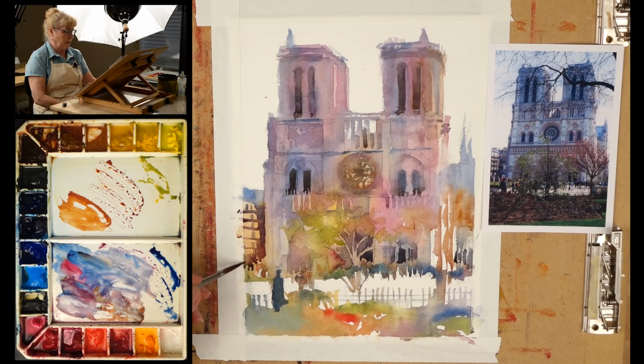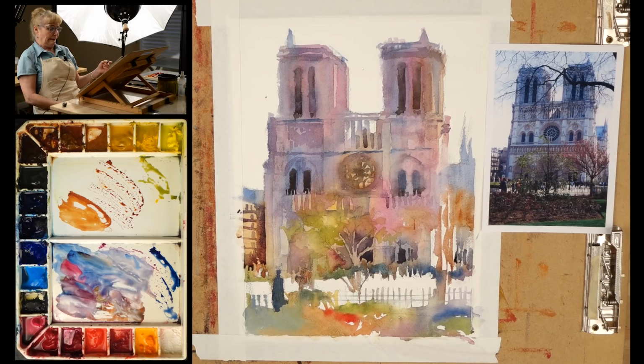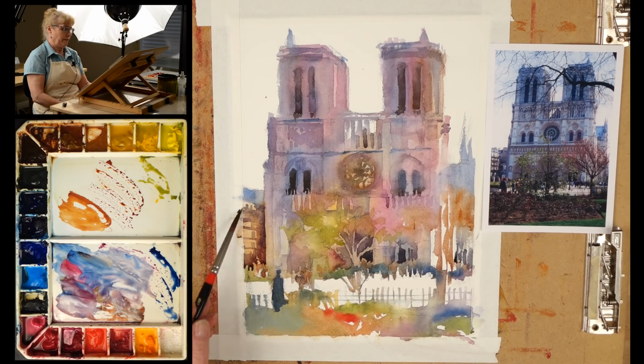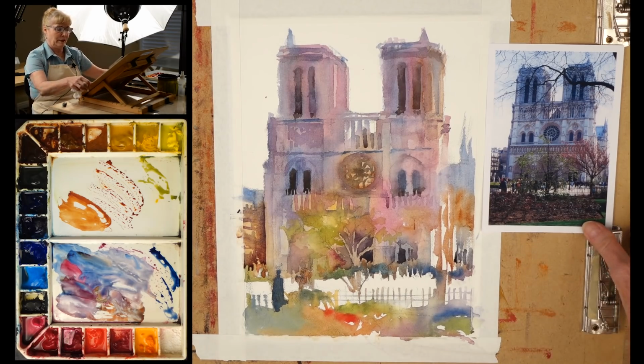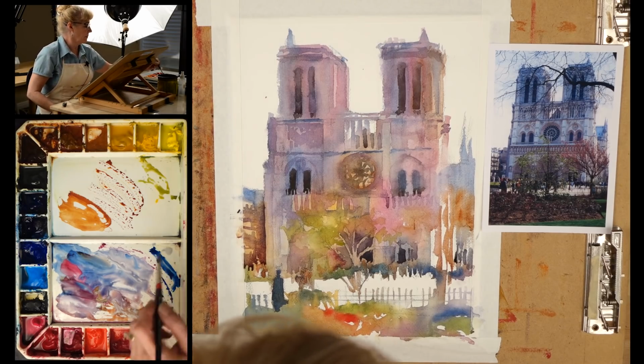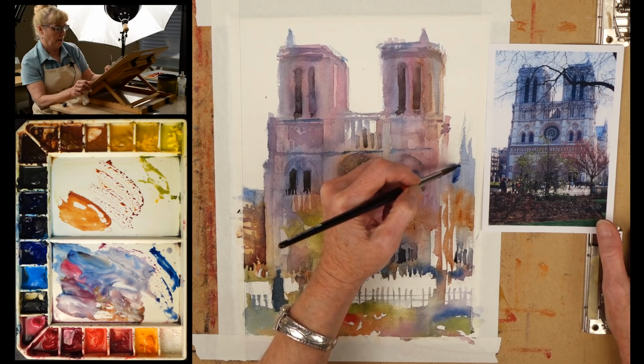And then it's coming down around a bunch of people there too. So that little crowd starts to finish off a little better as well. I don't want that too prominent, so I'm just melding it back a little bit. And then there's this part of the cathedral that is back here.